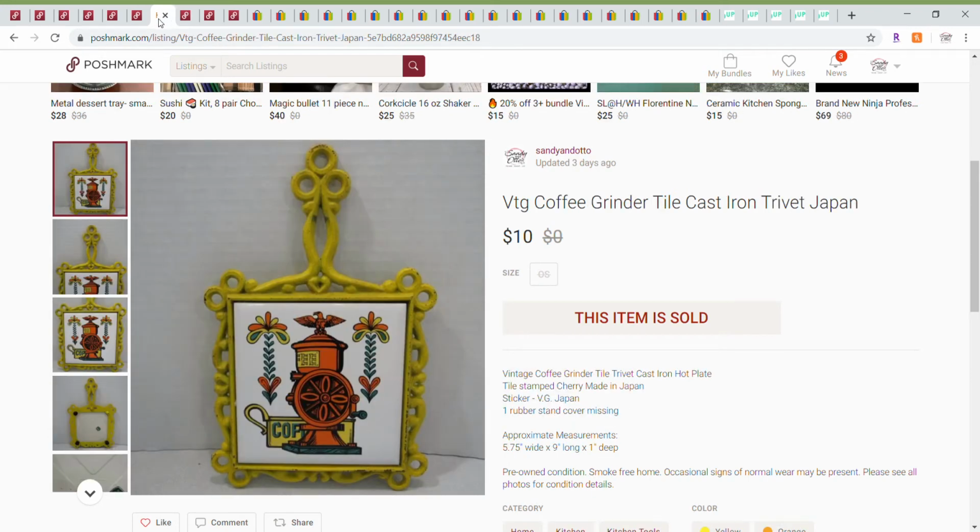Next up is another best offer of $10. These cast iron trivets. I love picking these up because the designs are so unique and so colorful and very interesting. This was like a coffee grinder design.